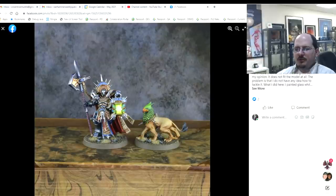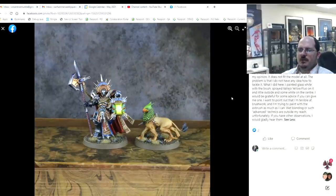I think the lantern is honestly relatively okay. It doesn't bother me. It does need a smaller light core of the white. And most fluorescent paints suck at coverage. Okay? That's just the reality. First of all, I think Vallejo fluorescents are especially bad. I would highly recommend Scale 75 or War Colors. They are way better. Okay?